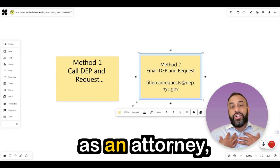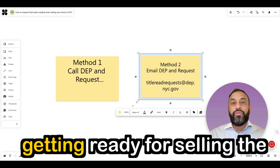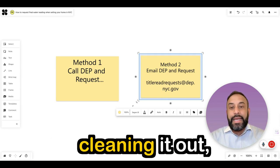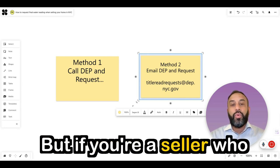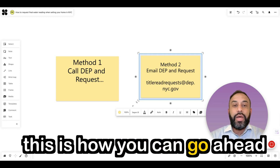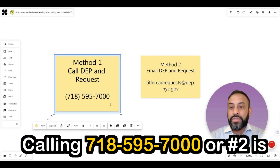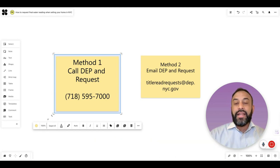In general, as an attorney, I'll usually handle this for the seller. It's one less thing they have to worry about in terms of getting ready for selling the property, cleaning it out, vacating it, etc. So I usually take care of it. But if you're a seller who wants to do it yourself, this is how you can do it. Again, number one is calling 718-595-7000, or number two is emailing titlereadrequest@dep.nyc.gov.